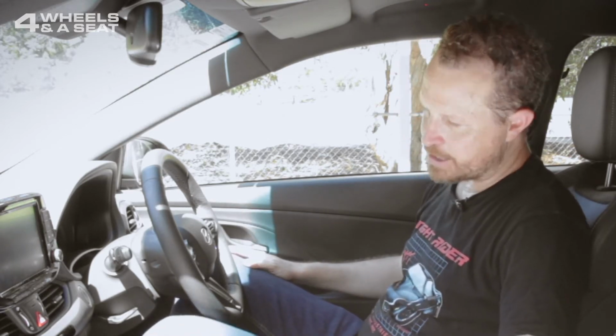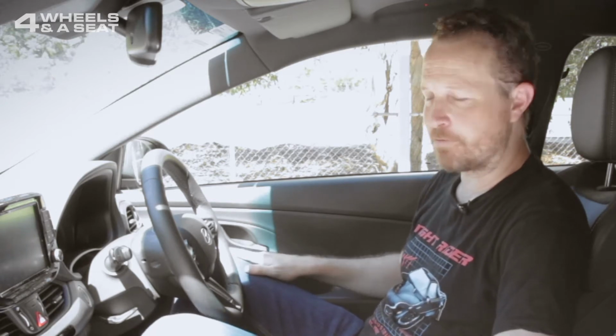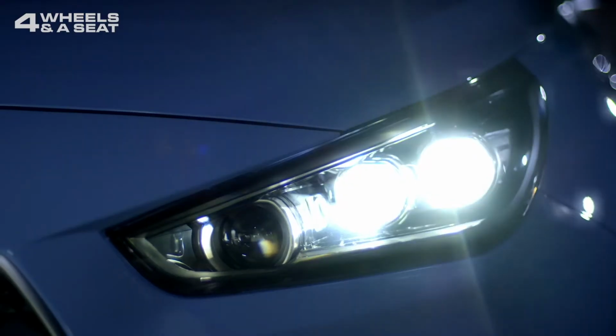The clutch actually has quite a firm feel to it. You do need to step on it fairly solidly when you're changing gears.